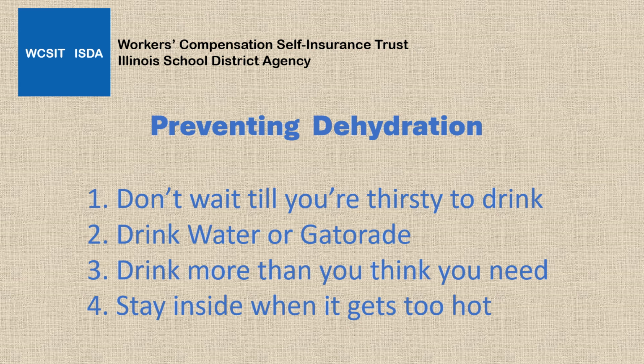Gatorade's kind of synonymous for any of the sport electrolyte rehydration drinks, but what you don't want to have is Monster Energy, Red Bull, those types of things. They do nothing to rehydrate you and in fact serve to dehydrate you faster. So you have to drink water or Gatorade or something similar. And drink more than you think you need. Probably the best tip is consume one bottle of water an hour.